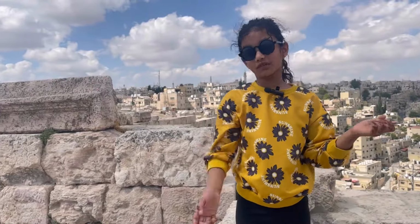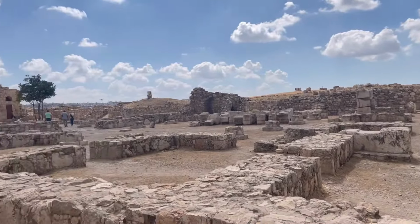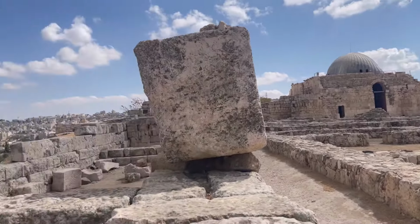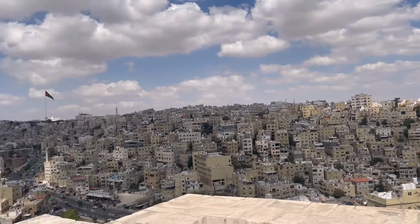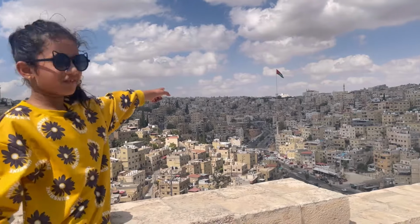Do you know, guys, Romans are very clever. They built a castle in the middle of the city and ruled around the cities. And you see that flag? You see the Jordan flag over there?